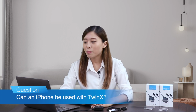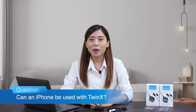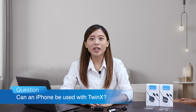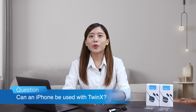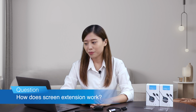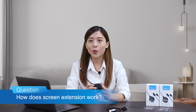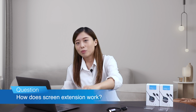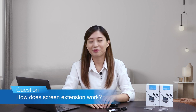Next question, can an iPhone be used with TwinX? So TwinX only supports iPad Pro, new iPad Air, but not iPhone, because it is compatible with Type-C output supporting Display Alts. That is, if you connect TwinX to your iPhone through a Lightning to Type-C hub, it is still not able to cast. Next question, how does screen extension work? The extension feature is only supported by Windows and Mac OS devices. Once TwinX is plugged into your device, you can switch the mirror and extension setting in your display setting.